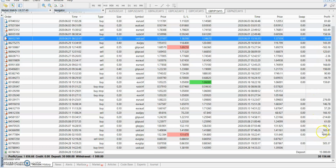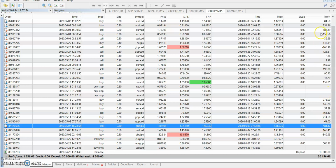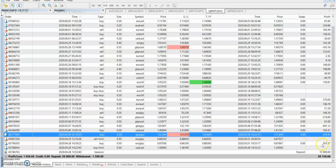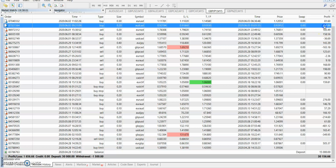He was winning more on the winning trades, losing less on the losing trades. Yes, he had maybe one, two, a couple of big losses, but it was equally matched with big wins in the market, or a series of big wins like here.